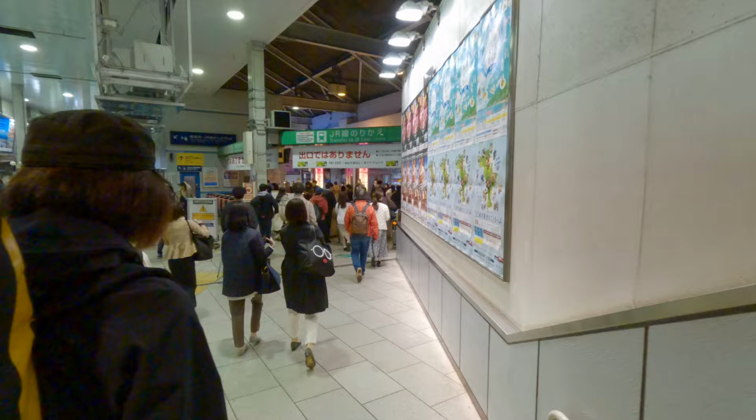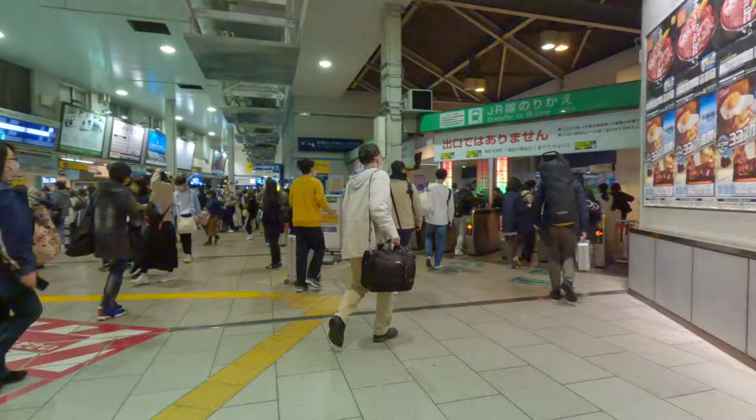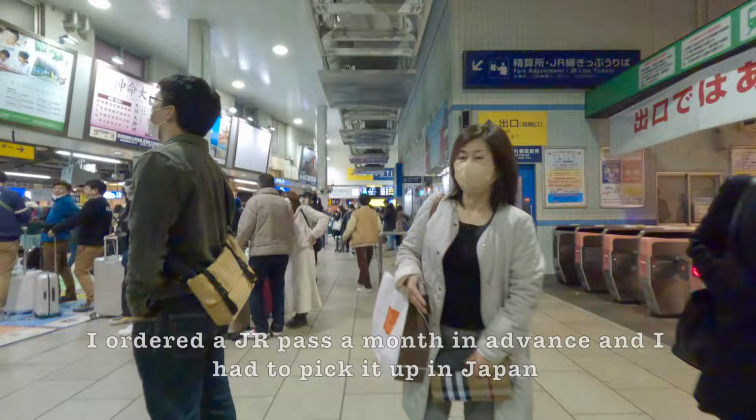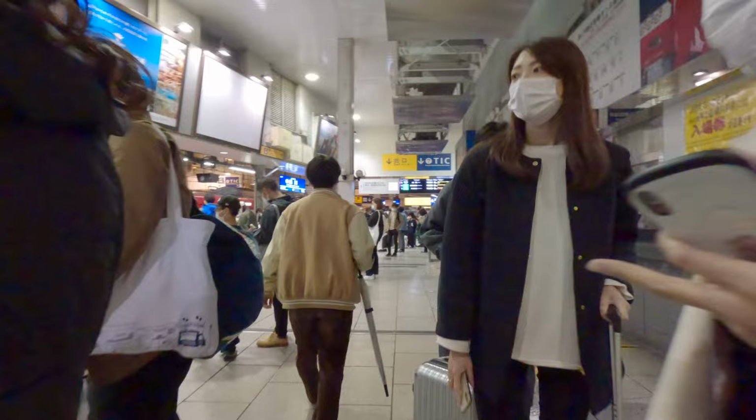I think this is where you enter, but first I need to pick up my JR Pass. And I'm not quite sure where I pick it up, probably. This is the office, I guess. Oh boy, very crowded.